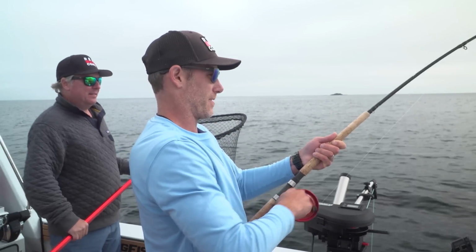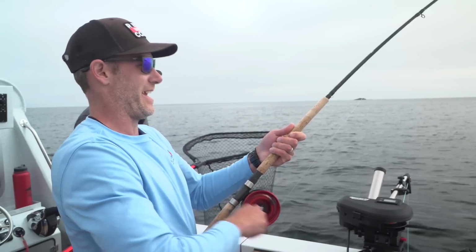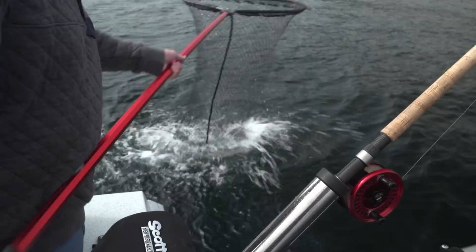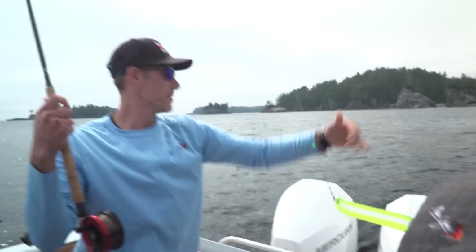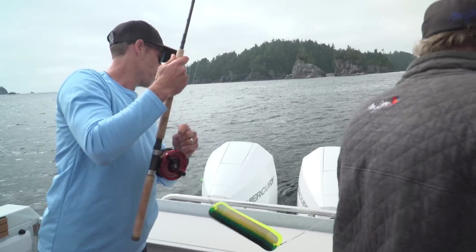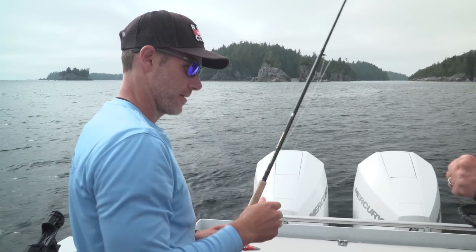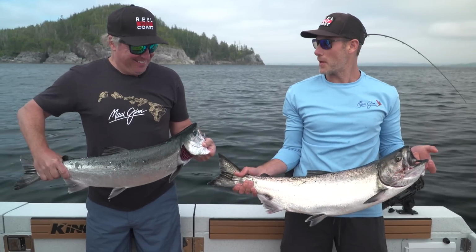So we've got a couple fish on bait, and then this one's here on the spoon. Man, he's just head shaking. He's in. Wow. Awesome. Good job. Almost a double header, huh? That's nice. Beauty. A nice coho and a nice spring. Well, that's about as close to a double header as you can get.